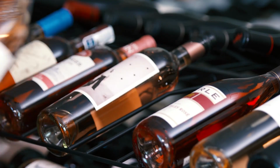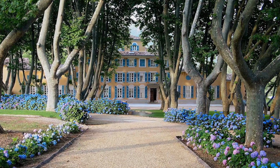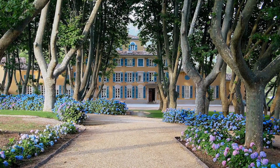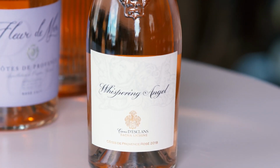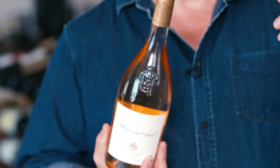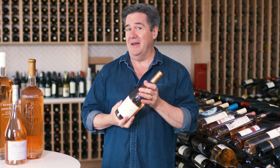Whispering Angel is probably the most recognizable name in rosé right now. I think it's kind of cool. The name actually comes from 2 cherubs that are in the chapel that's on the Chateau d'Esclans property that Sacha Lichine, Whispering Angel's founder, owns. He was touring a friend through the chapel one day when he was still trying to figure out what to name this wine he was planning to make. And the friend saw these 2 cherubs and said, "That's funny. Looks like they're whispering." It's kind of an odd name for a wine. Obviously, the man's marketing instincts were brilliant because it sold bazillions of bottles.